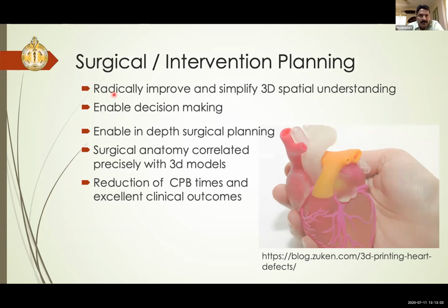Basically, 3D printing will help us radically improve and simplify 3D spatial understanding and enable decision making. It enables in-depth surgical planning. Surgical anatomy is correlated precisely with the 3D models, and implants can be suited on the 3D model of the patient's anatomy. It can reduce cardiopulmonary bypass times, and excellent clinical outcomes can be achieved with a 3D printed model of the heart and the associated blood vessels. If you can 3D print and plan the surgery before starting the actual surgery, the surgeon can finish the surgery in a faster time and perfectly plan and do a better surgery.